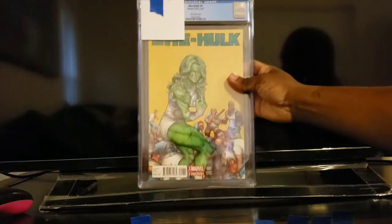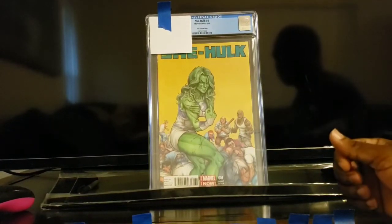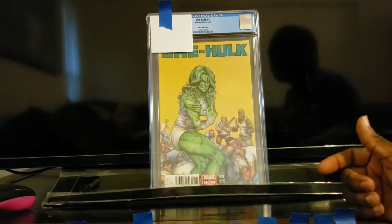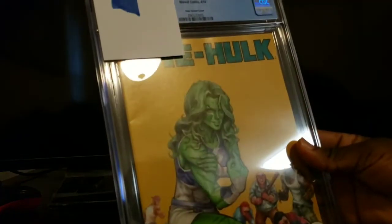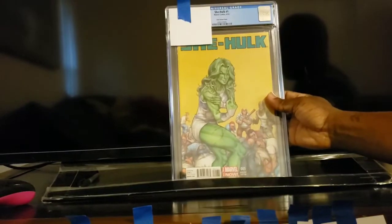Last three. Oh no, last two, sorry. So this is my absolute favorite cover. I think I said this before on some videos. Favorite She-Hulk cover, favorite cover in general, by Sajad. Just beautiful. Now I will show you guys before I show the grade, there's a crease right there that cannot come out. Am I thinking about getting it pressed again and submitting? I am, because I love this book. I really do.